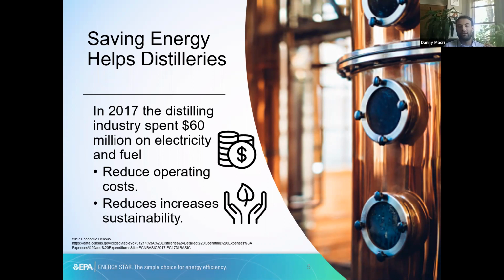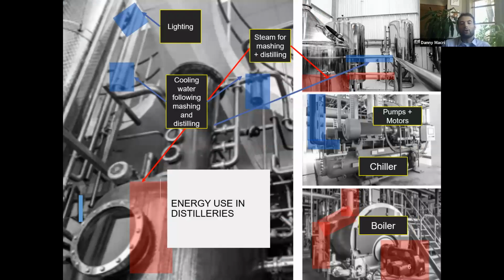on electricity and fuel. If you're able to reduce some of your energy, that amount would go down and you could redirect those funds to different areas of your operations. And similarly, if you are able to reduce the amount of fuel that you're burning on site or the electricity that you're using, you're also going to lower your greenhouse gas emissions. So that could also help with sustainability communications. Now, if you were going to diagram energy use and energy flows in a distillery, you'll see that it's practically in every process.